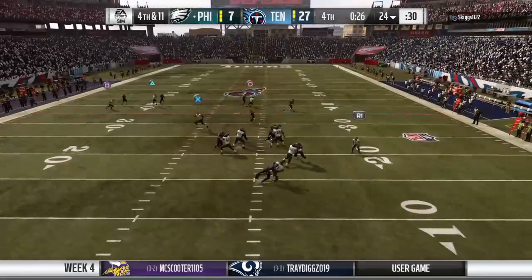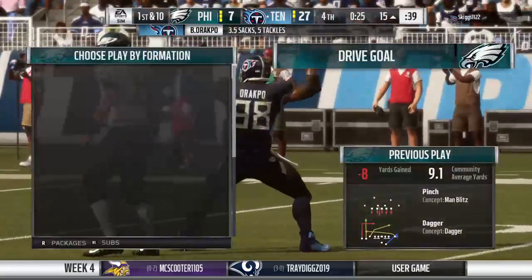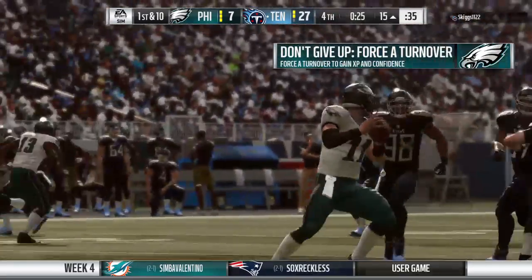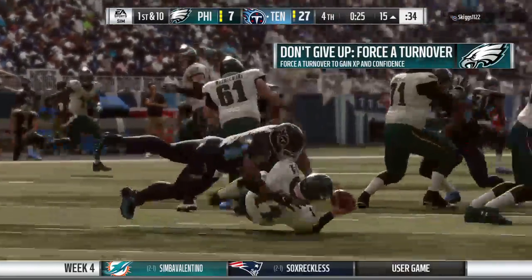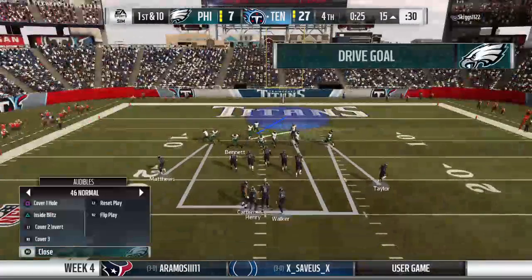As expected, they're going for it to keep the drive alive. Eagle pressure, too much this time. Down he goes. Brian Orakpo in there to drop him for his 5th sack of the year. Let's go, let's go, let's go.